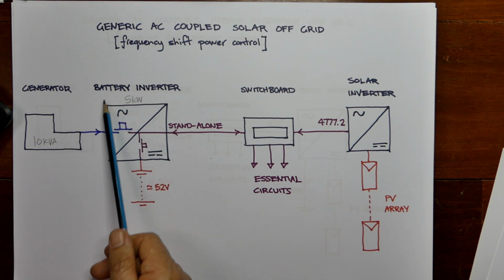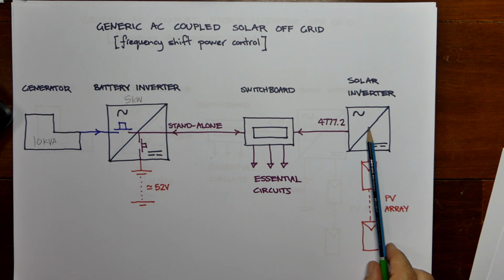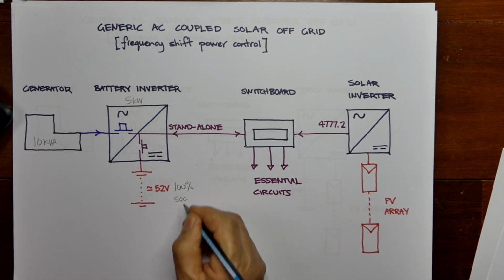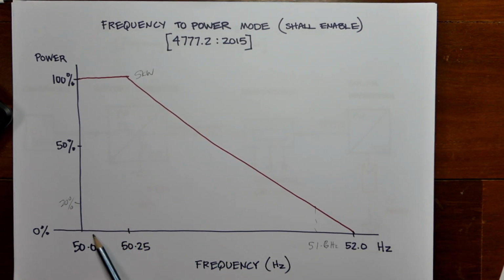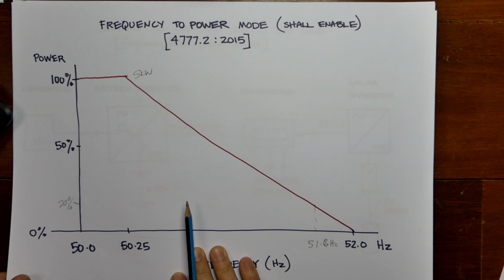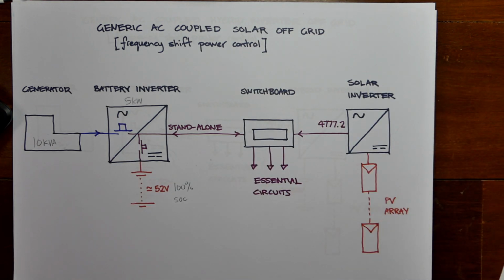But most of the time, you'll be running just off the battery inverter, and when the sun comes up, the solar inverter will start producing, and you'll have to be able to control it. So once again, we get the situation where the batteries, let's say early afternoon, reach 100% state of charge, and we need to reduce the amount of power coming off the PV array, so we shift the frequency, and we do that using that process again. So we just basically, when I say we, the battery inverter shifts its output frequency along this trajectory, and therefore controls the amount of power being produced. So it's not burnt off, it's not wasted, it's not turned into heat. It's actually just not produced.